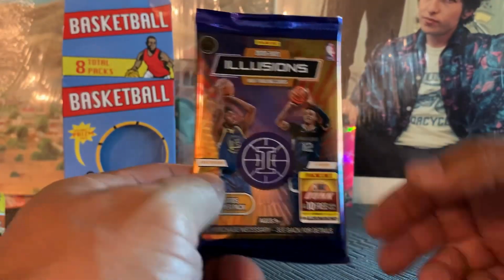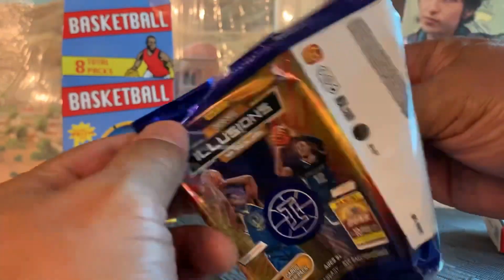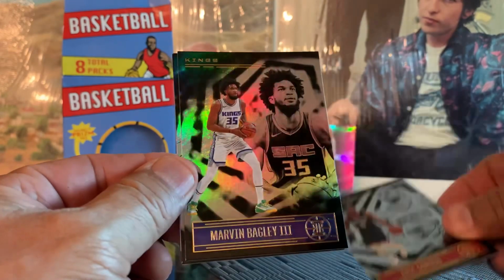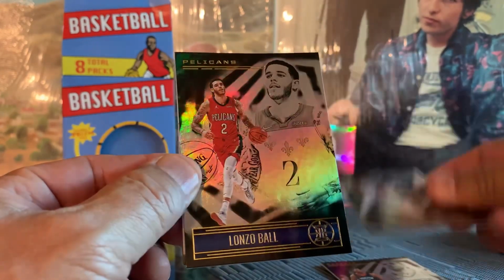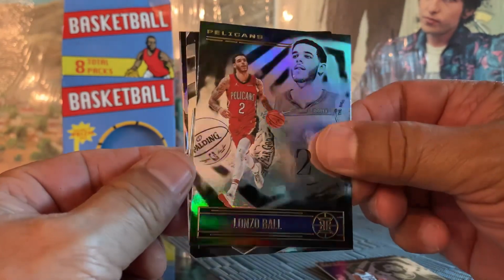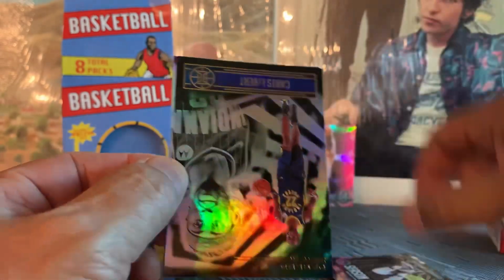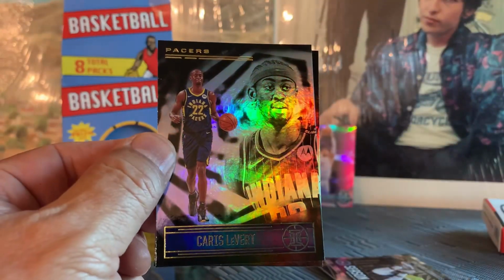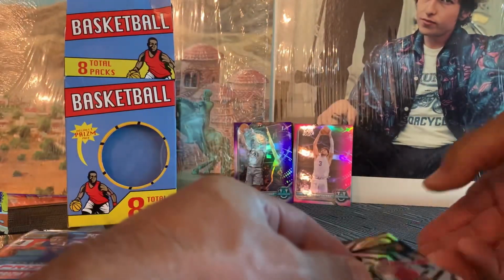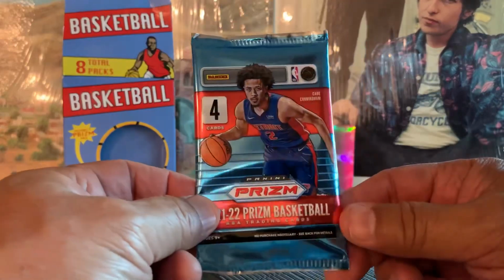Here's the second pack of Illusions. Eric Gordon. Marvin Bagley the third, Lonzo Ball. Unfortunately, his career is probably over. Season highlights is Anthony Edwards, Caris LeVert, Skylar Mays is the rookie. So, nothing great with the Illusions. All right, we'll go to this Prism.